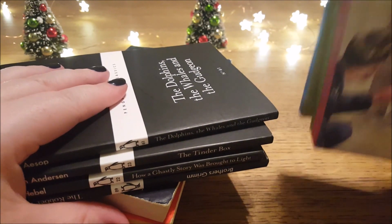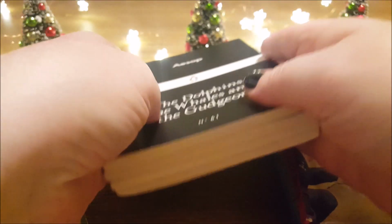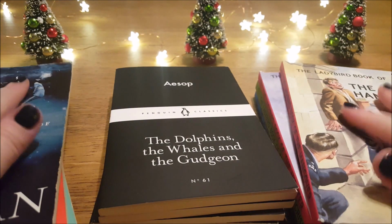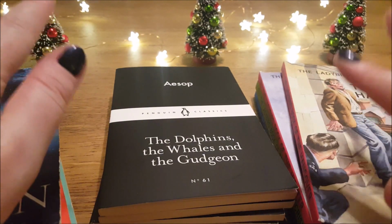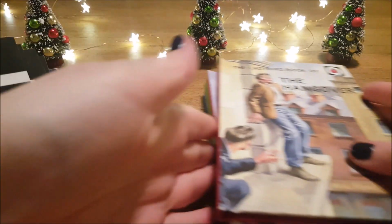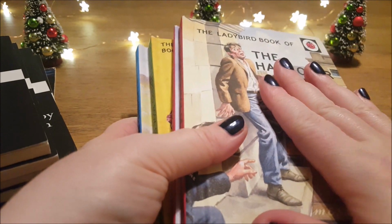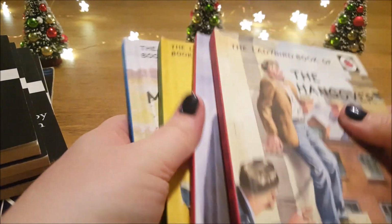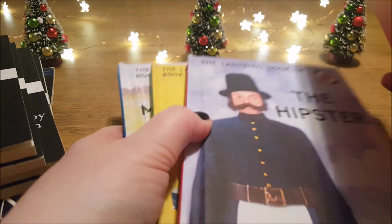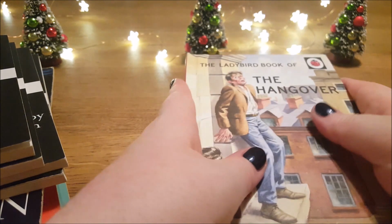I'm an English teacher. I have a degree and a master's in English literature and philosophy. So books are definitely always a good buy for me, and especially for stocking fillers. And I have to whisper now because some of my stocking fillers for Ivan this year are going to be the new versions of these Ladybird books, and these are hilarious. I've got the Hangover, the Hipster, the Midlife Crisis, and Mindfulness, and they're just so funny.